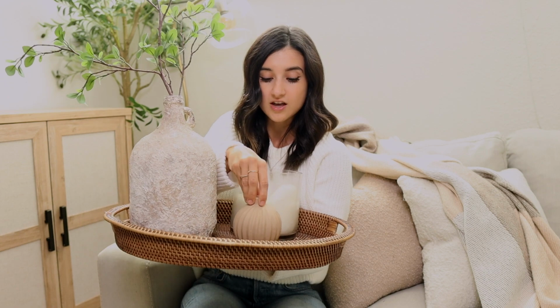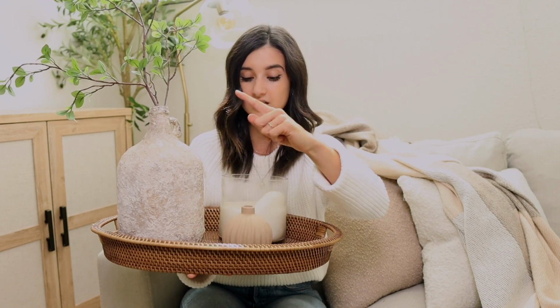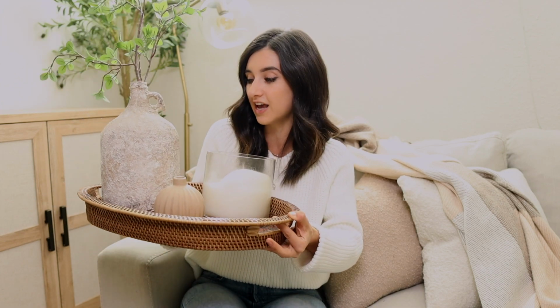And get this, this was thrifted, this was thrifted, the tray was thrifted. This was a gift. I purchased these stems from Amazon. So this was actually super inexpensive for me to recreate. And I painted this. You know, I'm a DIY girl. I love finding ways to make my home look stylish for less. This is one way I came up with that I absolutely love.